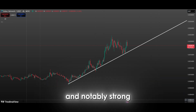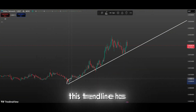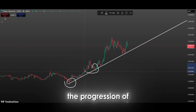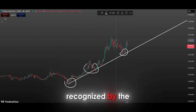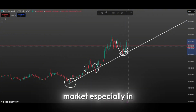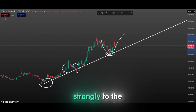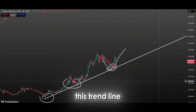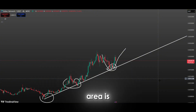There's a striking and notably strong ascending trend line visible on the chart. This trend line has been respected multiple times throughout the progression of the price and has effectively acted as a dynamic support level recognized by the market. Especially in recent movements, we can clearly observe that the price has reacted strongly to the upside after touching this trend line. This is a concrete indication of how technically significant this support area is.